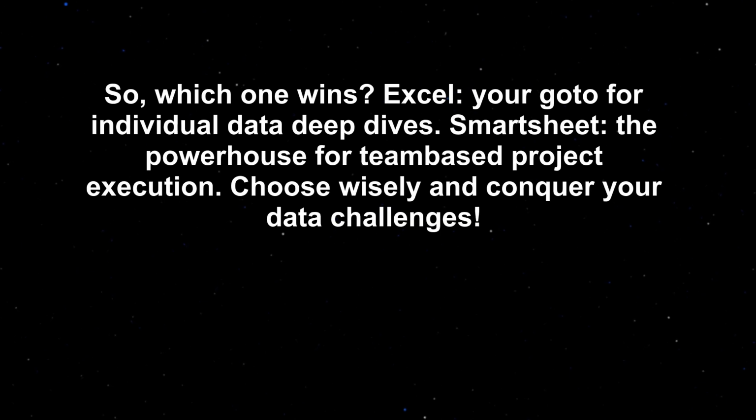So, which one wins? Excel, your go-to for individual data deep dives. Smartsheet, the powerhouse for team-based project execution. Choose wisely and conquer your data challenges.